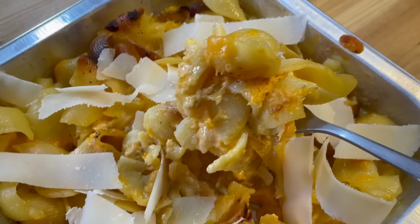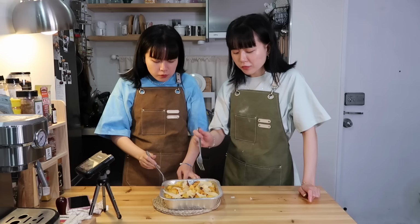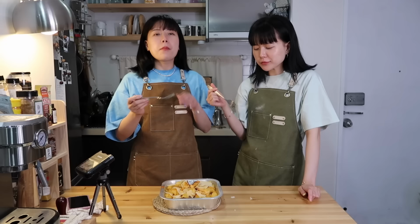Garlic! Wow! So good! Mac and cheese is so easy! With some little parmigiano. The top part is kind of a little dry and crispy, and the inside is so gooey and hot.